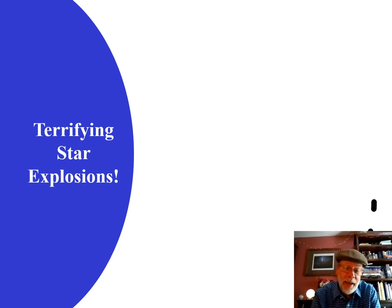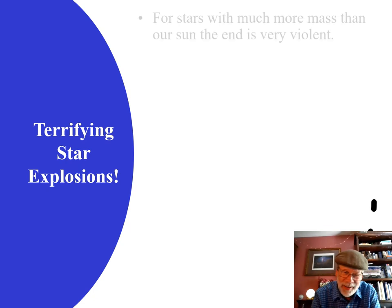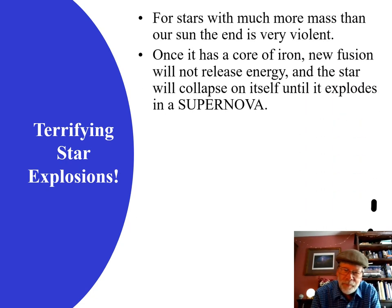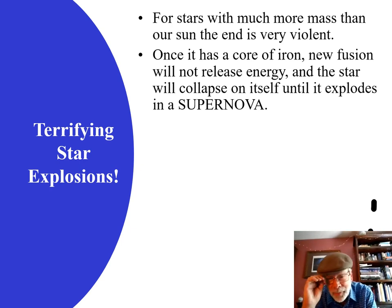Okay, let's get back to that core that was turning into iron. The end is very, very violent. Once it has a core of iron, when that iron now tries to collapse again and do what it has always done, get hot enough to start fusing and then create energy that pushes the star out. Iron is different because when you fuse iron, you don't get energy. It requires energy to fuse iron into heavier elements. So nothing stops the core collapse. The core just collapses incredibly fast under the force of gravity.